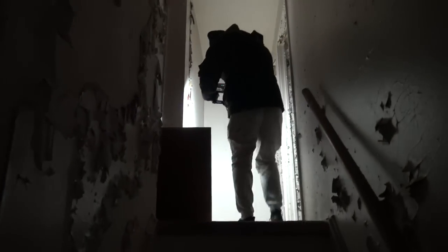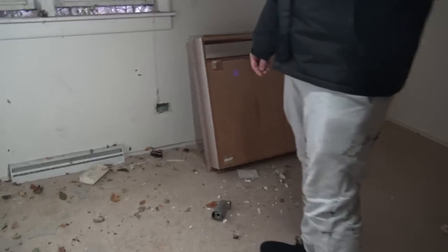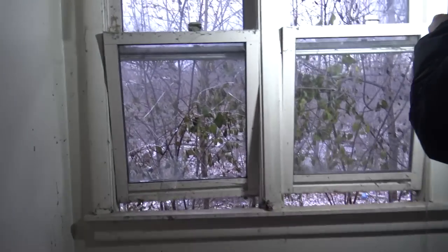Oh, no way. There we go. Found an oven mitt. No, that's an actual mitt. I thought that was an oven mitt. Stick of deodorant. Can you imagine coming to these before the scrappers got to them? Must have made thousands.